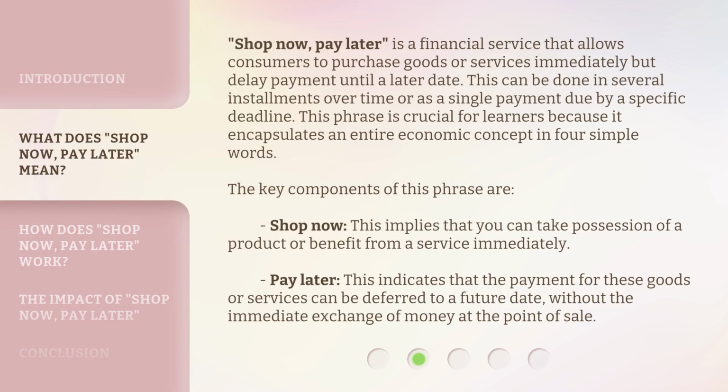Shop Now, Pay Later is a financial service that allows consumers to purchase goods or services immediately but delay payment until a later date. This can be done in several installments over time or as a single payment due by a specific deadline. This phrase is crucial for learners because it encapsulates an entire economic concept in 4 simple words.